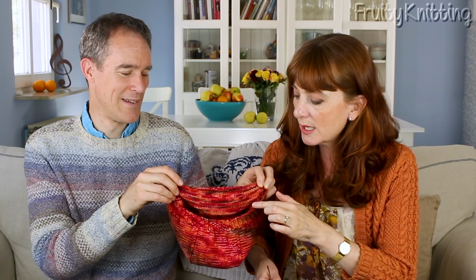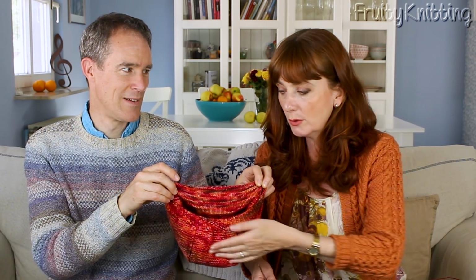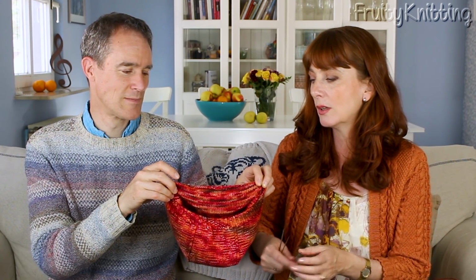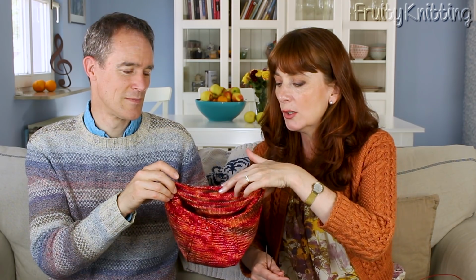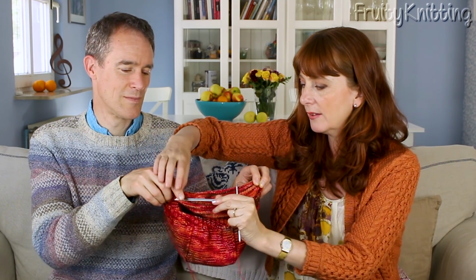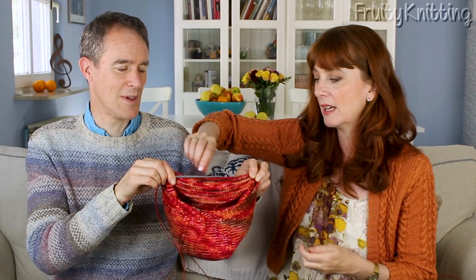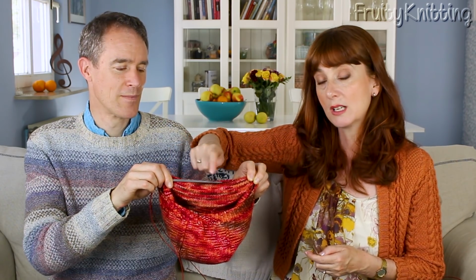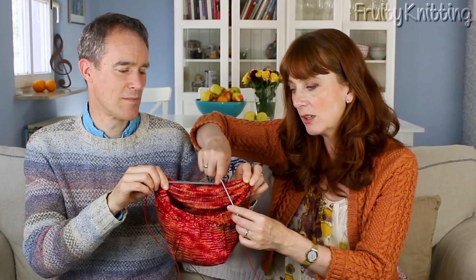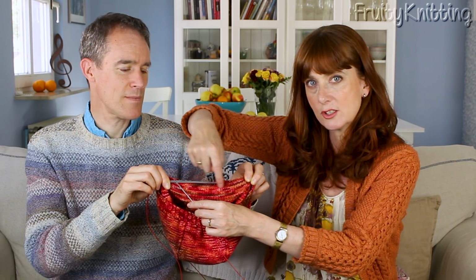So the first thing you do is you do a provisional cast on, you knit the fabric of the brim, you fold it in half and you insert your stiff material. And then you join the two edges of live stitches by knitting them together. So in your left hand you will have two needles with live stitches on them, and your right hand needle knits one stitch from each needle together, and that's how you go along and you close the top of the brim.